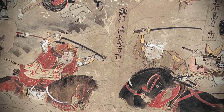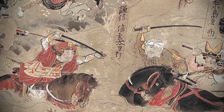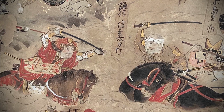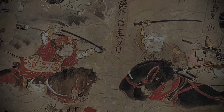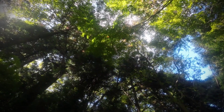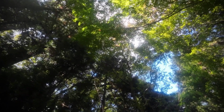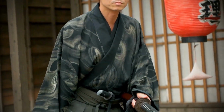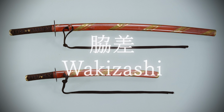Once fully established on the battlefield, the Uchigatana came to be possessed by everyone from high-ranking samurai to low-ranking foot soldiers. In the 16th century, during the Azuchi Momoyama period, it became customary among the samurai to wear both a long and a short Uchigatana. The shorter version is known as the Wakizashi.